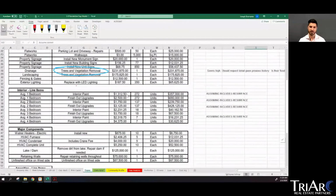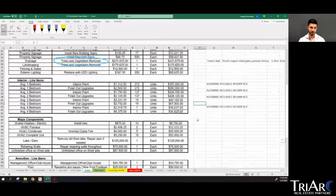So interior paint, $1,300 a unit. That is way too high. Typically we're painting units for $400 to $500 a unit, maybe a little bit more if it's a bigger square foot unit, but never anything close. $1,300 for a one bedroom. Come on, man. So the only way this makes any sense is if he's including the resurfacing as well with it, but it's not stated. The line below it just says finish out upgrades. So you don't really know what the details are. You probably want to see at least one example of a detailed breakout of a typical unit renovation so you can know what's going on.